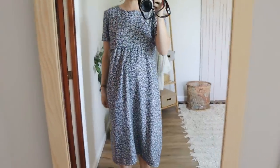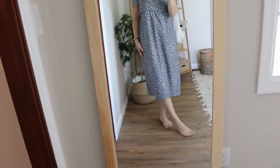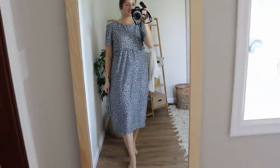But yeah, I feel like it's just such an easy breezy throw on and go dress. The length got perfect, a lot better than the two that I had earlier. This is more of a length I'm more comfortable with. And the sleeves, just a basic simple sleeve, simple round neckline. Yeah, let me know what you guys think.